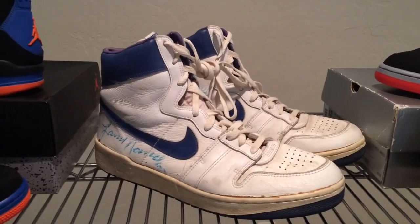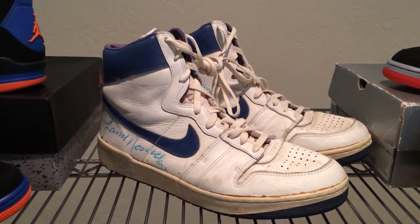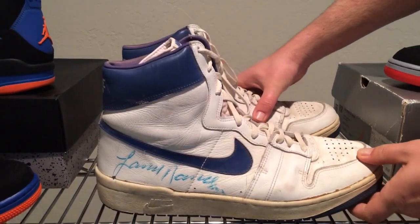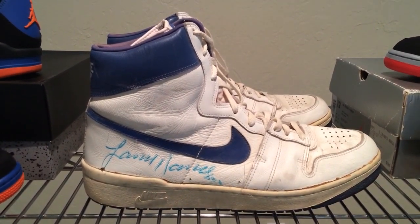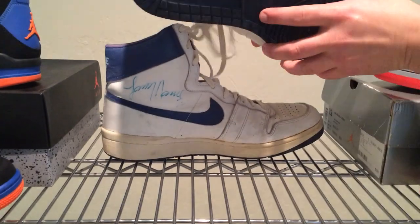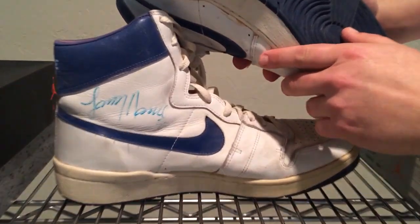Larry Nance played for the Phoenix Suns and the Cleveland Cavaliers. And in 1984, he played with the Phoenix Suns, and that's when these shoes came out. You can see right here Larry Nance's autograph. If you look at the shoe in back, you can also make out Larry Nance, and if you look closely over here, you'll see a number 22.